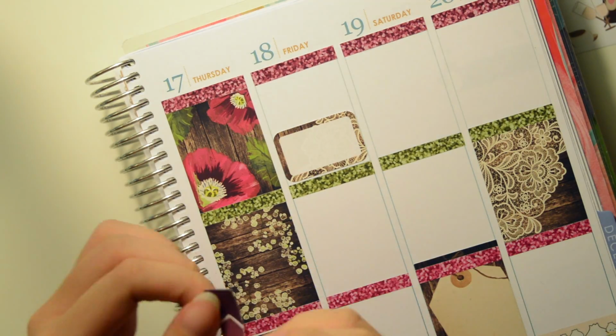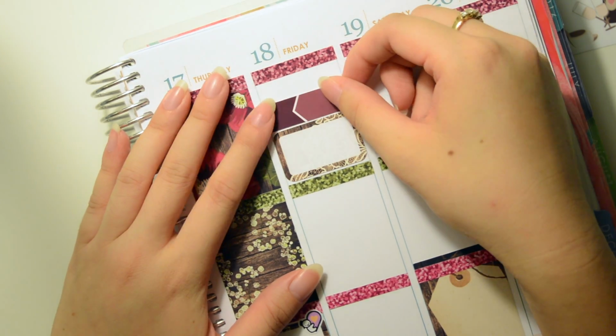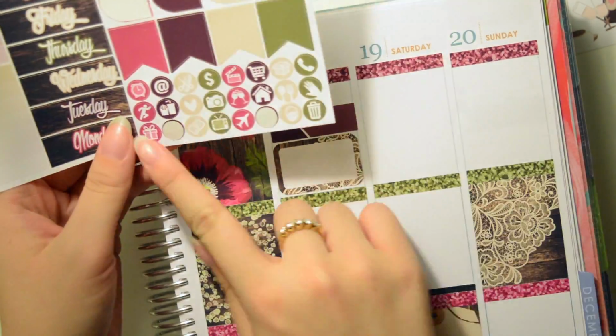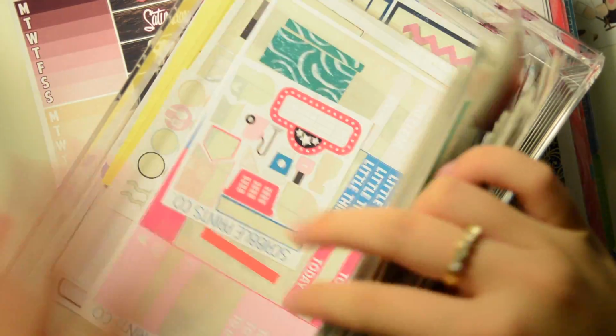Moving on to Friday, I'm putting down a half box because I'm marking down the lunch that I'm going to with my future family, like my sister-in-law's family. I'm using an appointment label with the hair icon, which is very exciting because I never get my hair done.